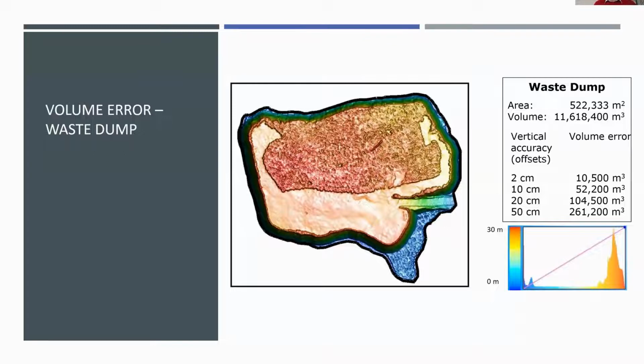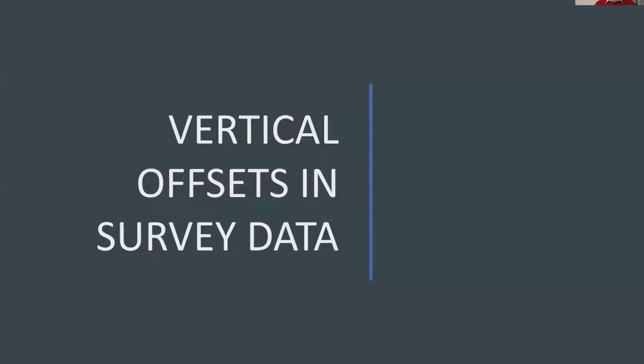Okay, so it's really important that your survey data is not vertically offset, that you keep those mean offset values low, because you're going to get really large volume errors. And vertically offset survey data is really common, which brings me to my next slide.